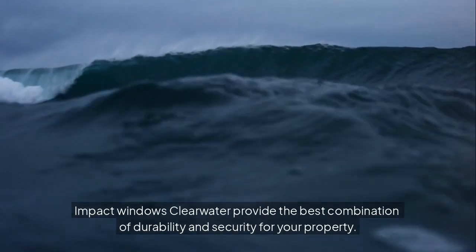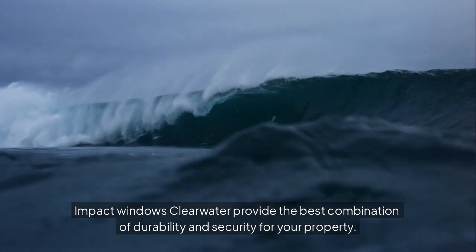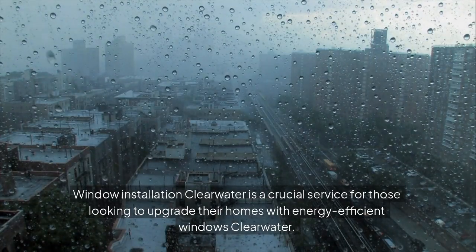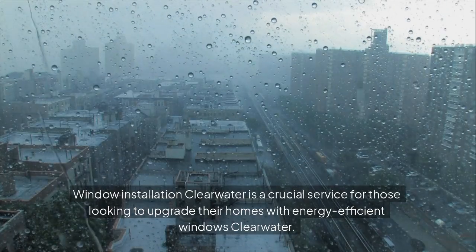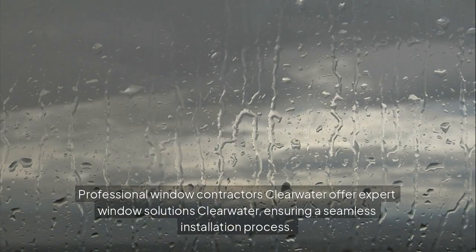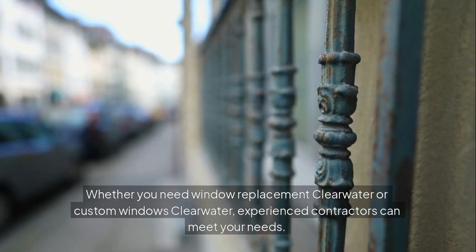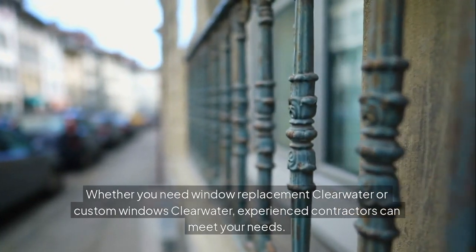Impact windows Clearwater provide the best combination of durability and security for your property. Window installation Clearwater is a crucial service for those looking to upgrade their homes with energy-efficient windows Clearwater. Professional window contractors Clearwater offer expert window solutions Clearwater, ensuring a seamless installation process. Whether you need window replacement Clearwater or custom windows Clearwater, experienced contractors can meet your needs.